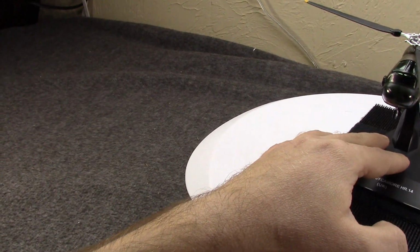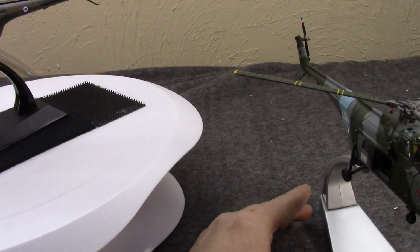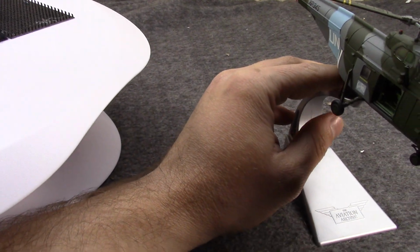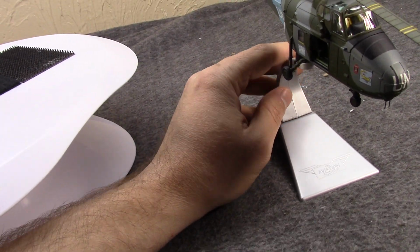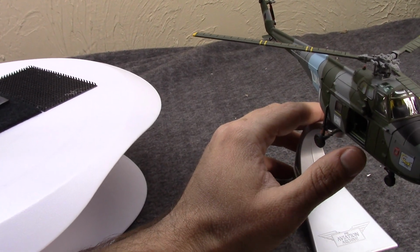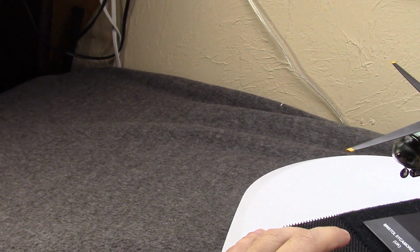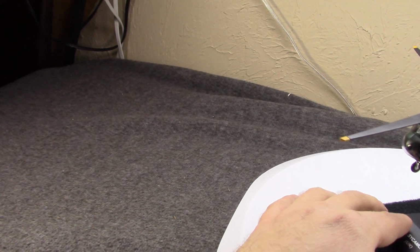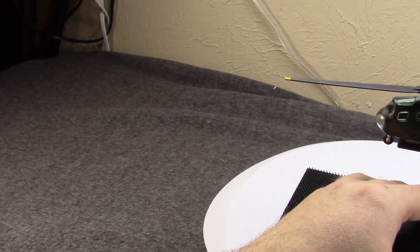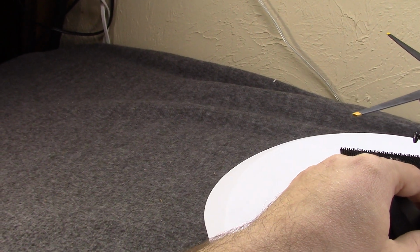As far as a model, of course the Corgi is better, more metal, has an opening side door, pilot figures, of course rotating, and the wheels also move. The Altaya, you do get rotating propellers, but no moving wheels or doors. They both come with a stand.